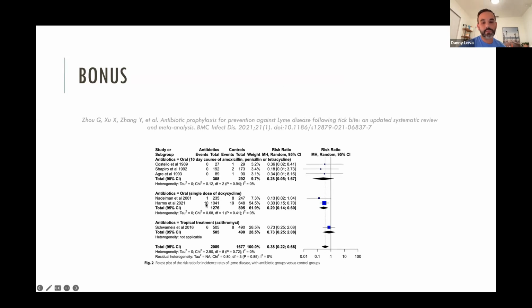If we just focus, at least, on the oral single dose doxycycline, which is the second group, you can see the study that I talked about first here, where the line is dangerously, or just about, touching the 1 with respect to the risk ratio. But in the harms study that had a lot more participants, you can see that it does tend to favor treatment.